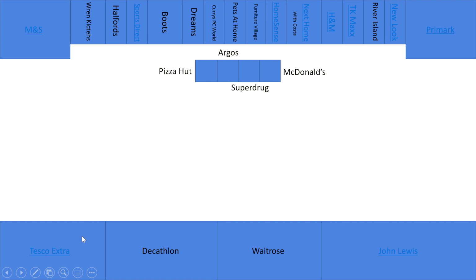So there's a lift in Tesco. So the lifts we're going to be filming are Tesco Extra, John Lewis, Primark, Marks and Spencer, Sports Direct, HomeSense, Next Home, H&M, TK Maxx, New Look, and the 4 lifts that we're not going to film are River Island, Furniture Village, Dreams, and Pets at Home, sorry.